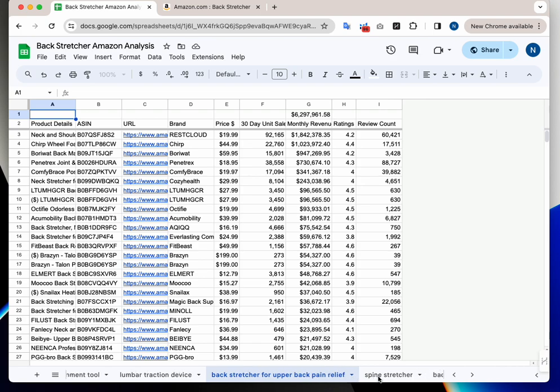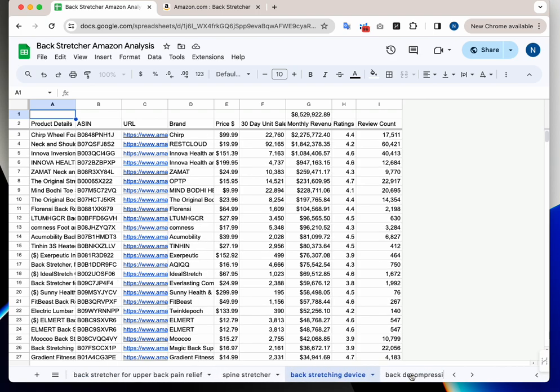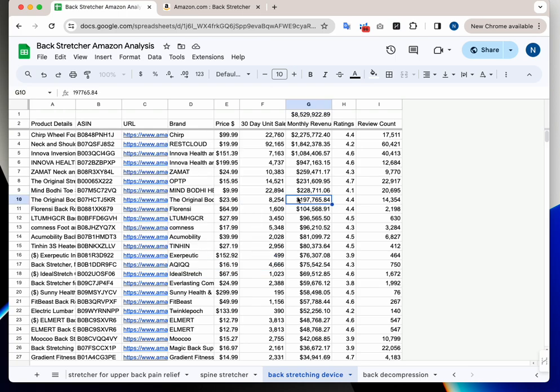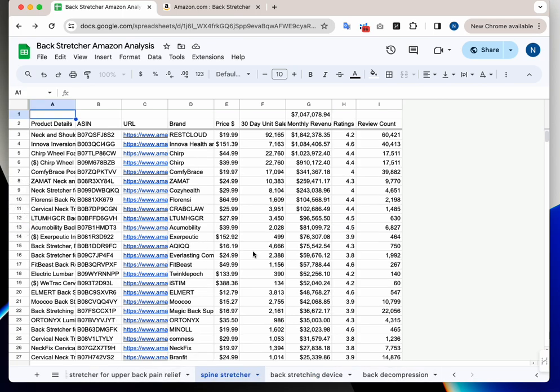And you have here just different keywords you want to target, and just see, again, back stretching device, $99. And you can see there's a variation because they're not all the same product. But again, this is just a sample that was put together to get an understanding of what a competitor marketplace report looks like.